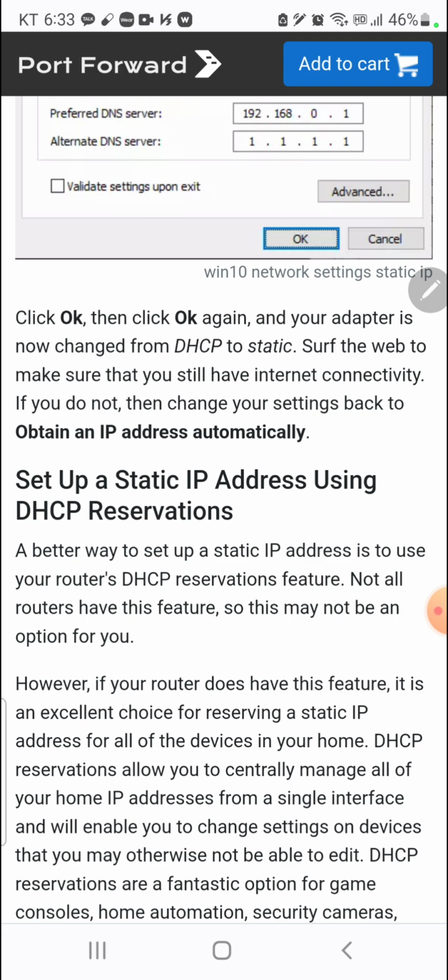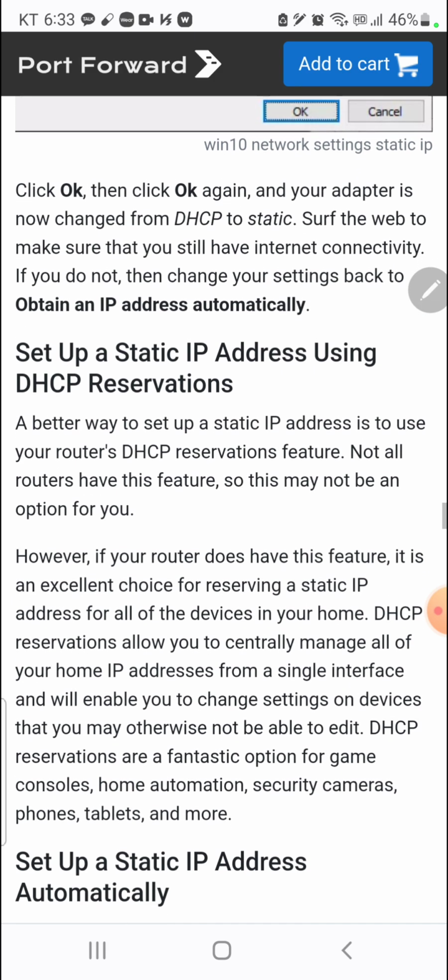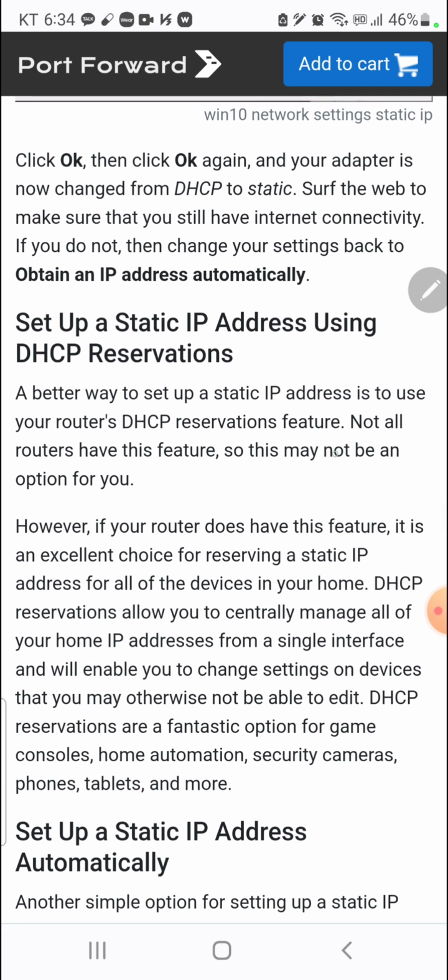Set up a static IP address using DHCP reservations. A better way to set up a static IP address is to use your router's DHCP reservations feature. Not all routers have this feature, so this may not be an option for you. However, if your router does have this feature, it is an excellent choice for reserving a static IP address for all of the devices in your home.